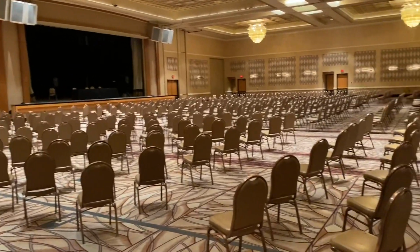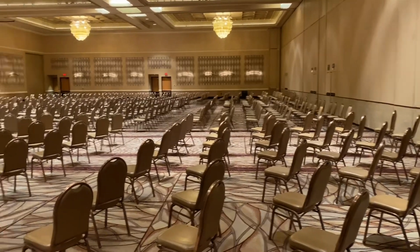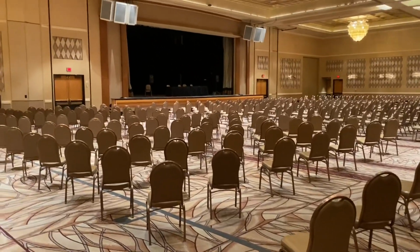All right, not much happening in here. Just showing it off just because of the size, but this is where they're going to do all of the panels. So obviously plenty of room, organized so that everybody can see the stage.